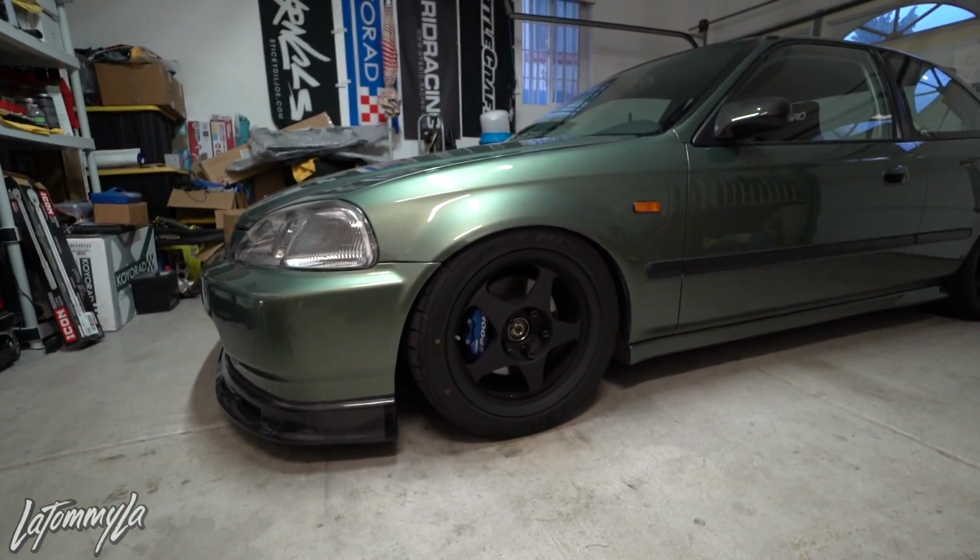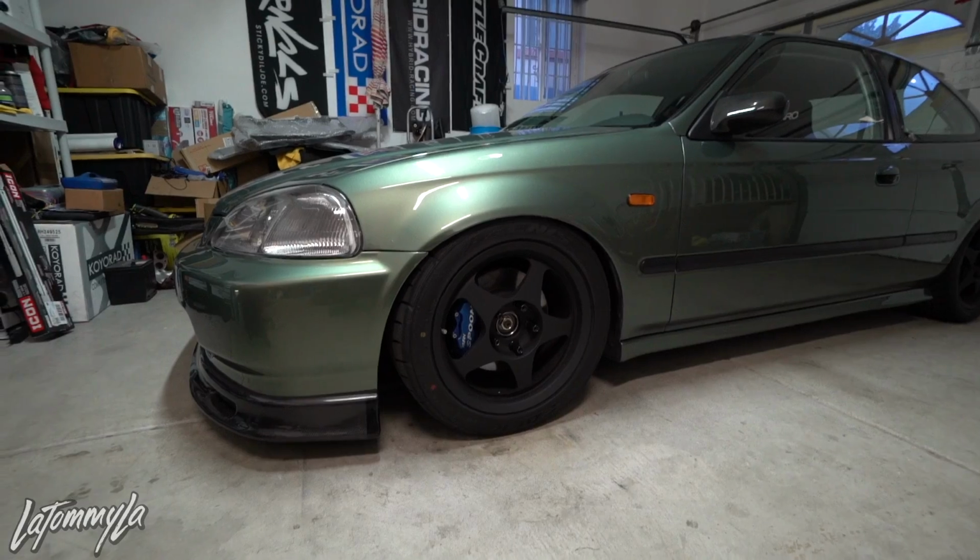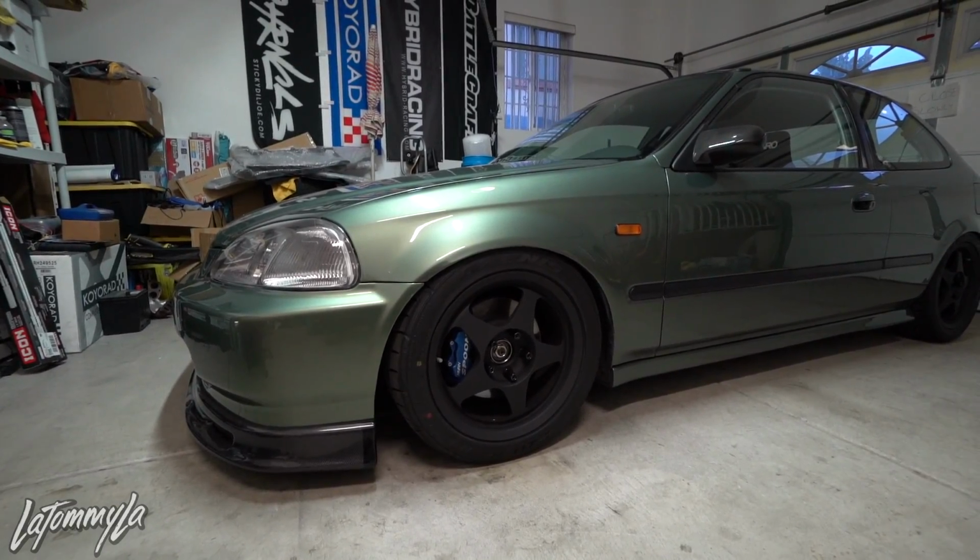So the stiffer spring rate you get on the cars, the suspension won't compress as much. So it takes a lot more load or weight to compress the springs. Since I'm running stiffer springs on my suspension, that's as low as it'll go. But yeah, I don't know if you guys even care about that.